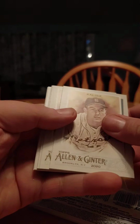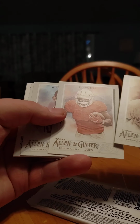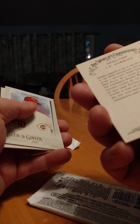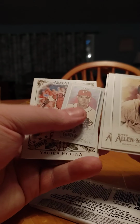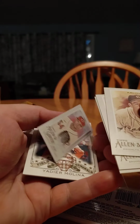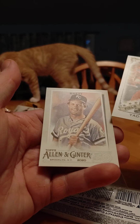George Brett. Al Kaline. Rest in peace. Dobbins. So there's only like one football player in this whole thing, and it happens to be this guy, because old boy got him too. I watched Phil's pulls. He opened it. Got the same thing. Sonny Gray or Jonathan Gray? Sonny Gray. John is a place in Colorado, I believe.